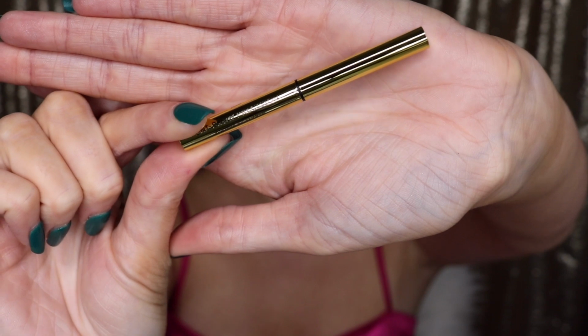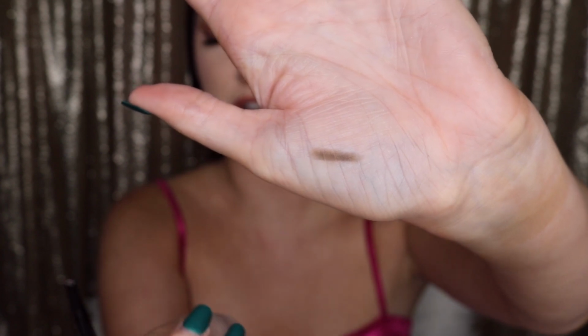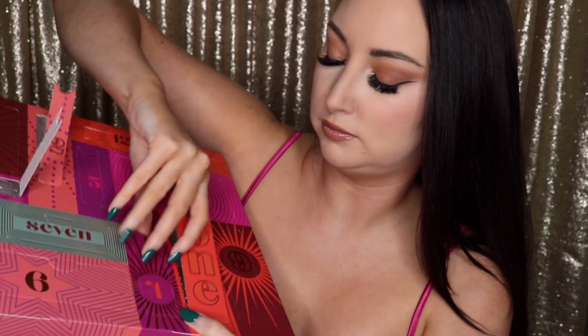So this is from Winky Lux, and it is their Unibrow Precision Universal Brow Pencil. So it is kind of a universal shade. It's good for me because it's dark, but I feel like even my blondes and redhead girlies can also use it as well. Also, please excuse my chair. It is a little creaky, but we love her.